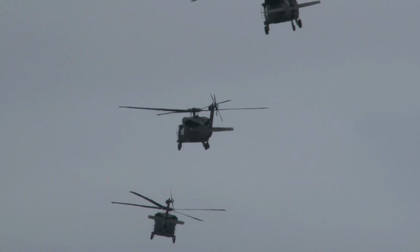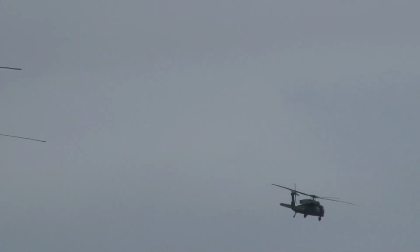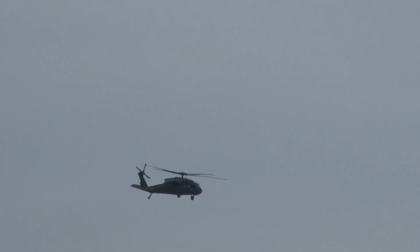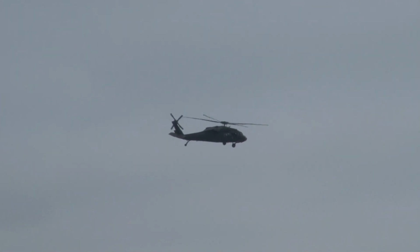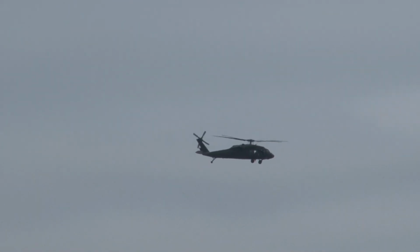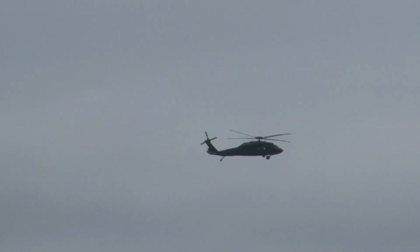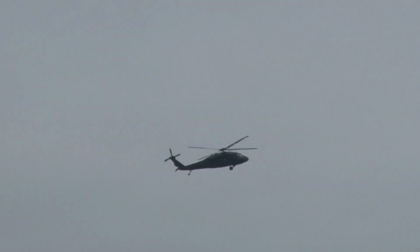Blackhawks entered service with the 101st Airborne Division in 1979, and in 1990, they came to the 126th General Support Aviation Battalion as the Rhode Island National Guard. Down on Long Island, in New York, the 106th Rescue Wing flies not only C-130 aircraft, but also flies Blackhawk helicopters that are used in the air-to-sea rescue role.